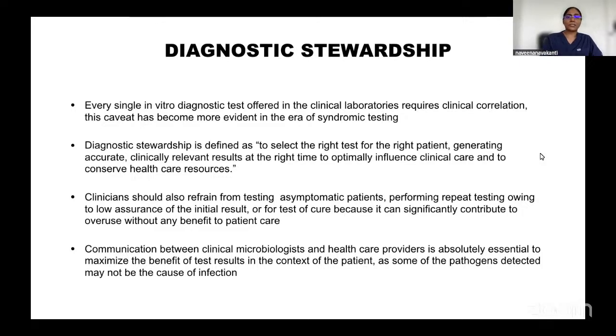Diagnostic stewardship is defined as selecting the right test for the right patient, generating accurate, clinically relevant results at the right time to optimally influence clinical care and to conserve healthcare resources. Clinicians should also refrain from testing asymptomatic patients, performing repeated testing owing to low assurance of the initial result, or test of cure, because it can significantly contribute to overuse without any benefit to patient care.